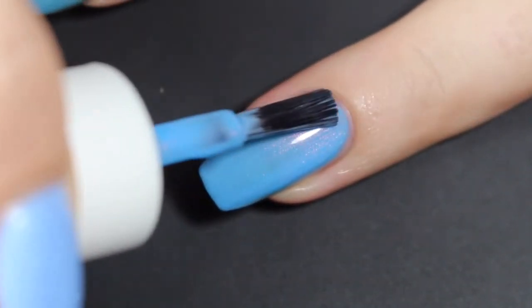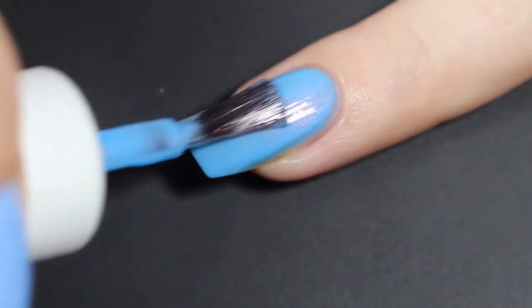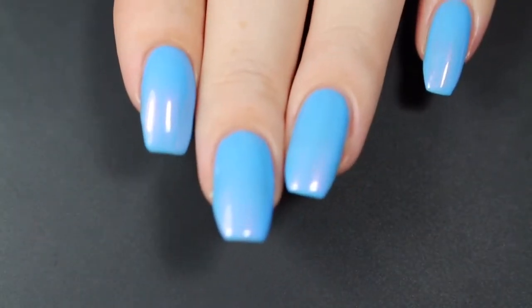This is one of the few of the collection that I stopped at 2 coats. I feel like if you wanted to, you could absolutely go for a third, and if you would prefer thin coats, I definitely think that this is going to be a 3-coater, but it is extremely beautiful on the nail.